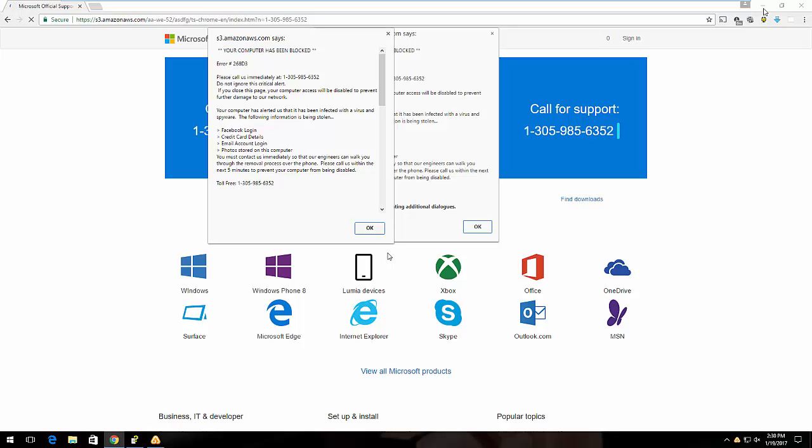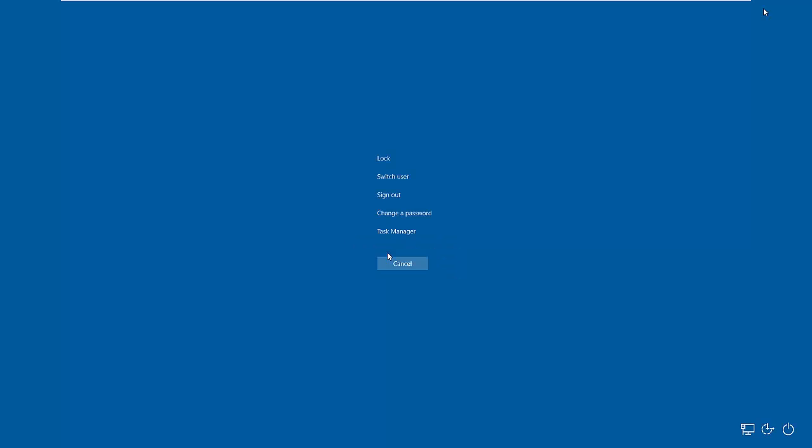Your computer is running very slow. I don't see it. How old is your computer? Oh, it's 4 or 5. It's probably 5 years old. Okay, pretty old.